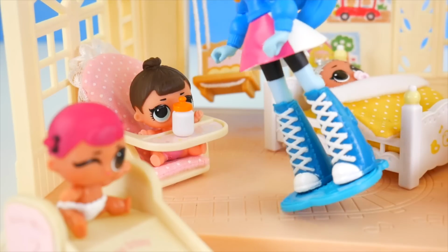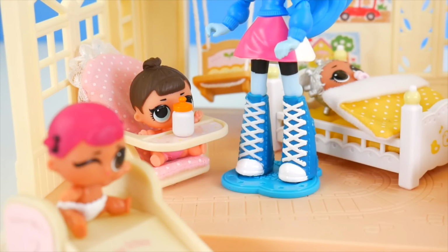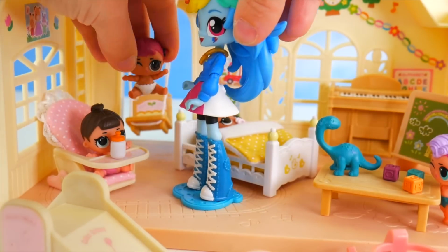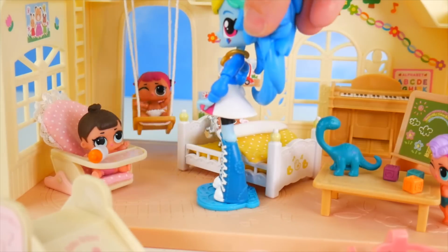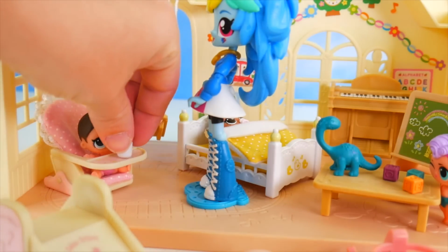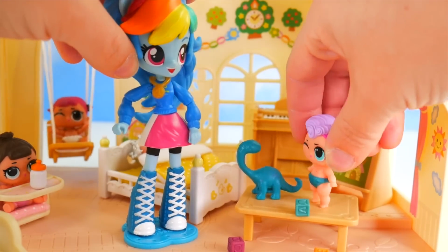Okay. There you go, little Fancy. There's your bottle. Thank you. And now, little Cherry, let's put you in the swing. Thank you. I need a push. Okay, okay, let me give you a push. Whee! My bottle, my bottle. Oh, okay, let's pick it up for you. There you go.